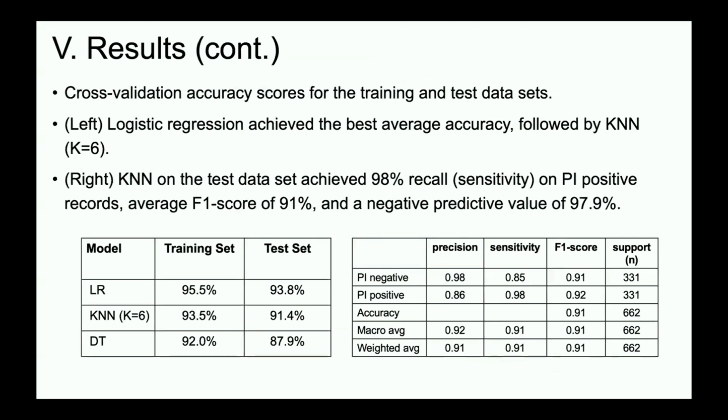So this slide shows the cross-validation accuracy scores for training and test data sets. And so on the left, logistic regression achieved the best average accuracy, followed by KNN, but the KNN was utilized for its ability to easily handle the size and type of data we were training. And so on the right, you have a confusion matrix on the KNN test data set. It achieves a true negative score of 85% and true positive of 98%, giving information to calculate the precision, recall, F1 score, and accuracy. And so the KNN algorithm gave an average F1 score of 91% and a negative predictive value of 97.9%.